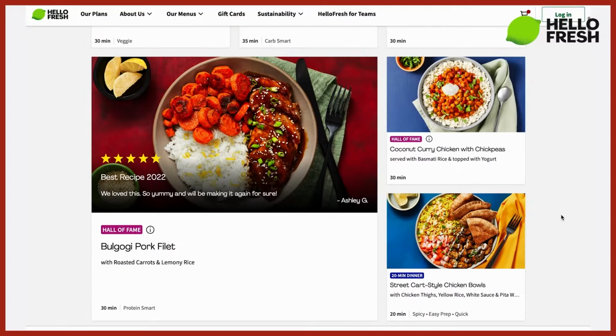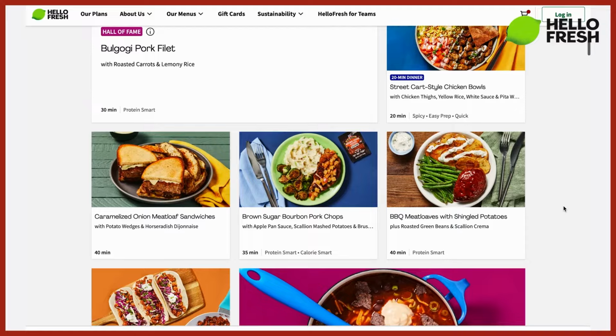We got the HelloFresh one first, and I was overall very pleased with the options that they had on their website. I picked a variety of things that I thought we would both like, and really my experience was we had one that was really good, one that was not as good, I should say. It wasn't bad, it just wasn't as good. And my wife thought the opposite. So it all just depends on your taste.